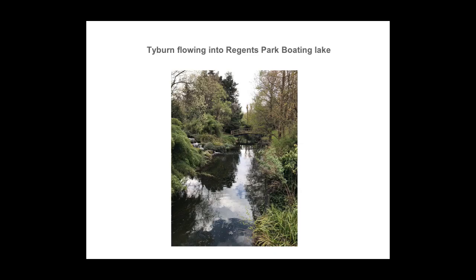Then from there it goes down through St John's Wood, which was part of the ancient forest of Middlesex. And as I say, I did tell you it was quite swanky, all this, towards Regent's Park. And it enters Regent's Park beyond what is today Avenue Road, so under Avenue Road and across the canal, Charlton Bridge. And that goes into the park, flowing into the boating lake, which was created by the Tyburn being dammed.